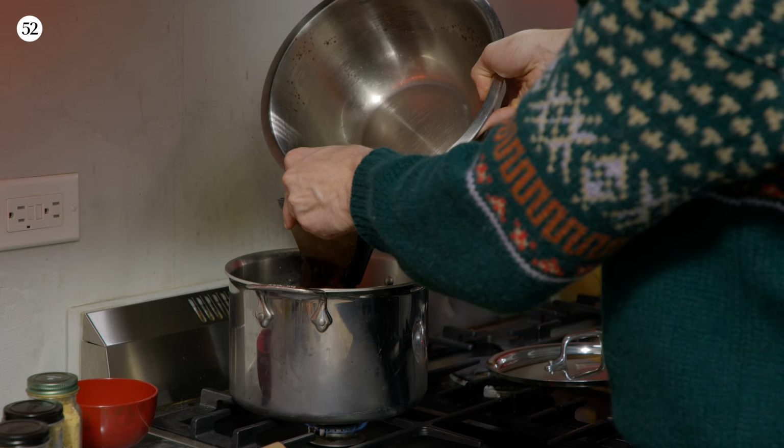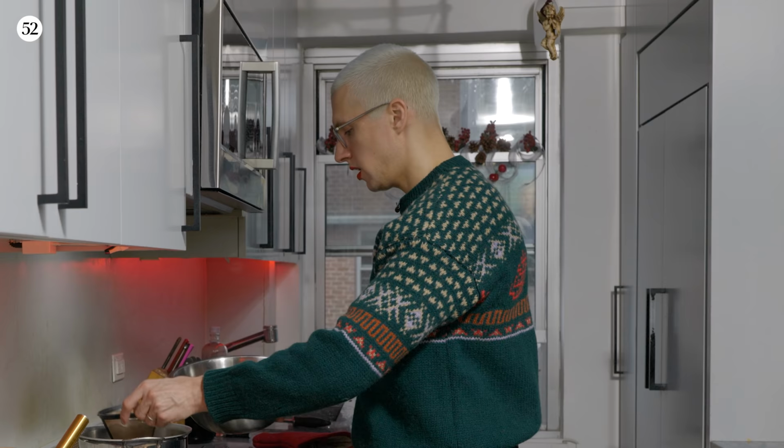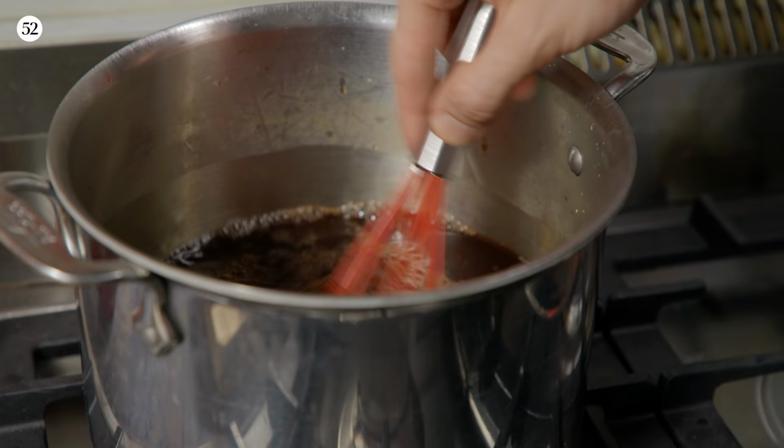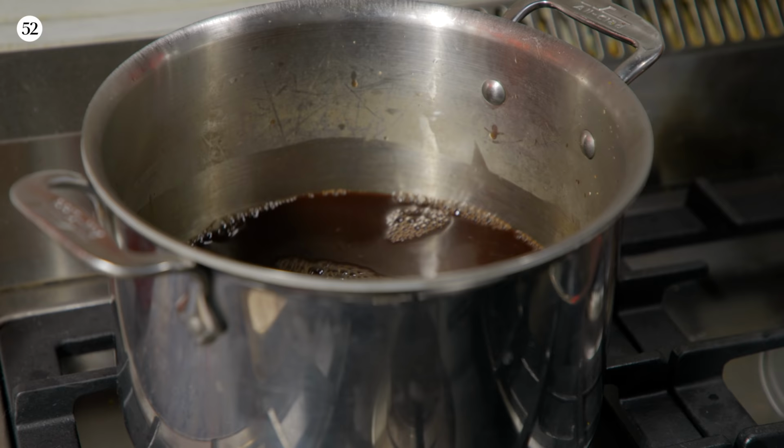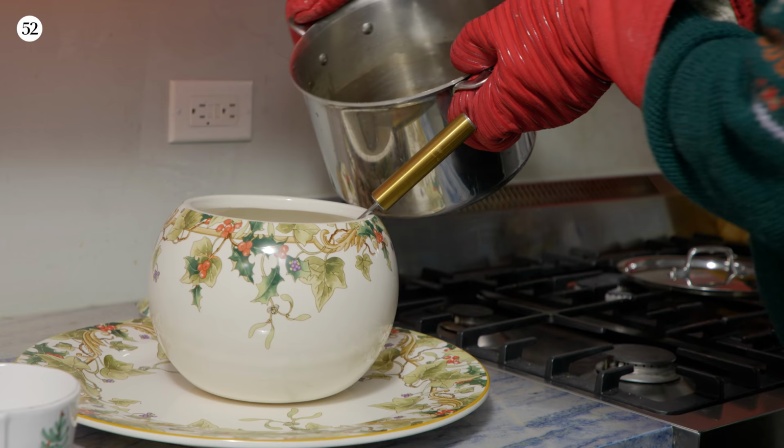So it's the same basic idea as before. You want to bring it up to a point where it's steaming, but not boiling or bubbling in any way. I just want to get a nice hot drink temperature. Give it some stirs. Cover it. So now that it's up to your desired temperature, you're free to ladle it, serve it straight from the pot. Or if you're fancy and want something cute, you can get a little vessel like this.